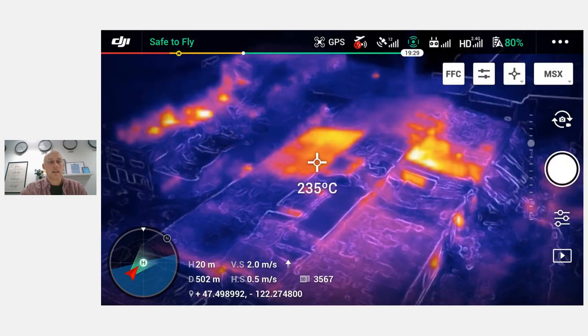Now, I believe I've actually got, and if I can pull this up, that'd be brilliant, a little bit more on the thermal side of things. So let me pull this up now, and hopefully everybody can see this.